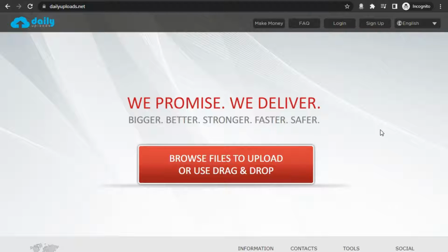Now the reason why they're actually paying you is because whenever someone clicks the download button on this website and tries to download one of the files, they will be redirected to some landing page for ads. They will be shown ads. And as soon as they skip those ads, they will be able to download that file which you have uploaded. So this platform is just splitting the ad revenue with you. Both you and this platform are making money from ads.